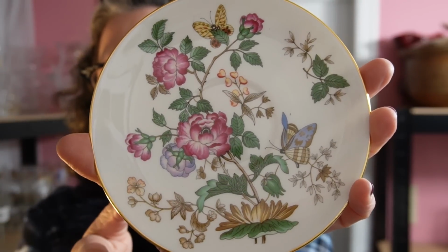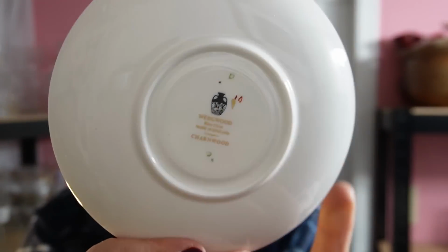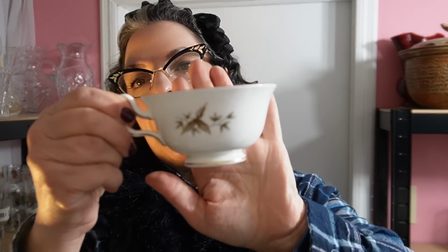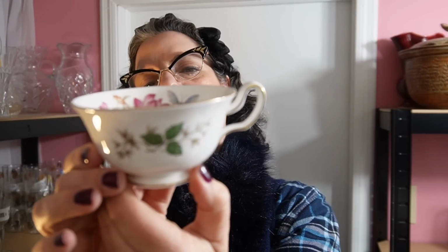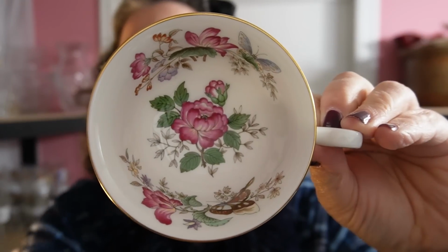It's a chinoiserie pattern with florals and butterflies. On the back of it, of course, it says Wedgewood, Charnwood, bone china, made in England. The teacup is amazing. So the teacup has this design here on both sides, right? One is some kind of leaves, and then the other one has the little bit dry, like fall, and this one's got more green. Beautiful handle. It's a fruited teacup with gold accent. But wait until you see the inside of the teacup, because that's really what's beautiful about it.